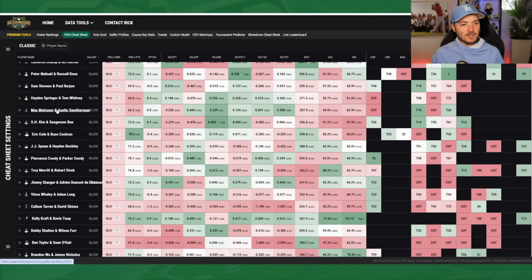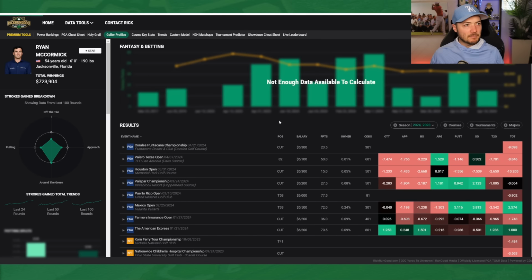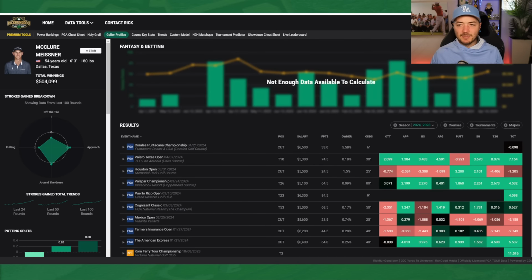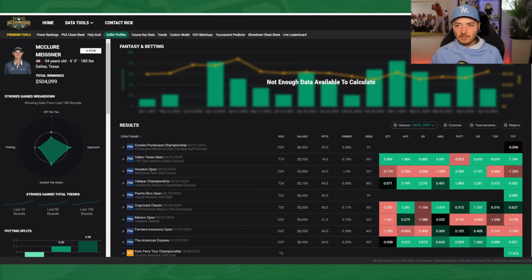Let's look at Meissner and Smotherman. They're 67. Meissner's been popping up. Where have I seen him at? T10 at the Texas Open. Okay. He did miss the cut in Puerto Rico or Punta Cana last week, but it looked like he missed it on the number. And before that, he has 3 top 25 finishes in his last 5 starts, including a 10th at the Texas Open. So that's fine. Let's see what Smotherman's been doing.